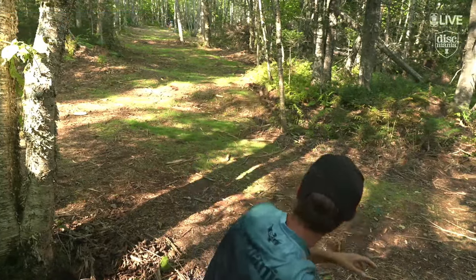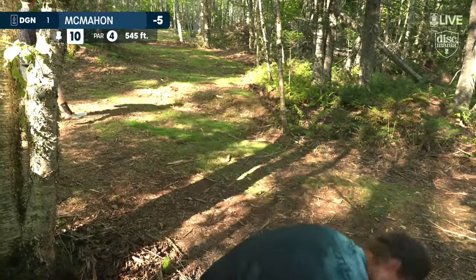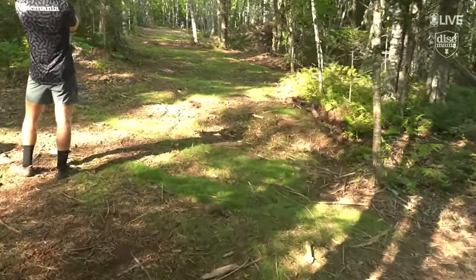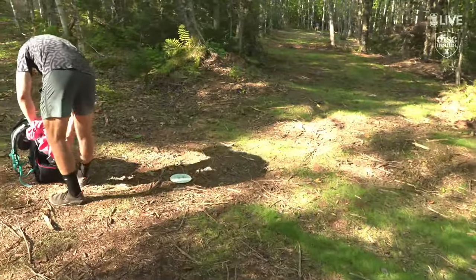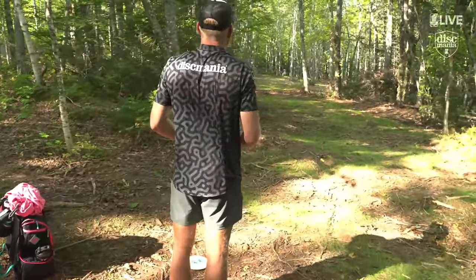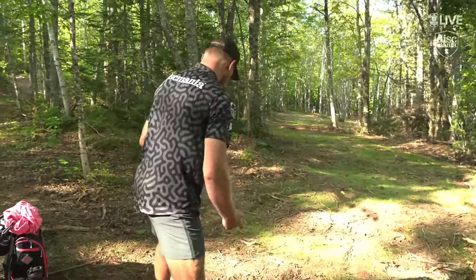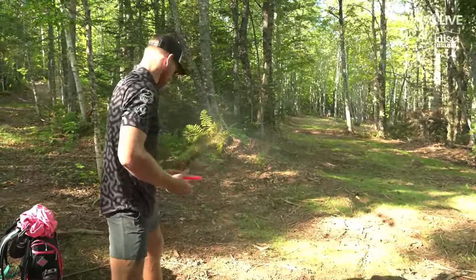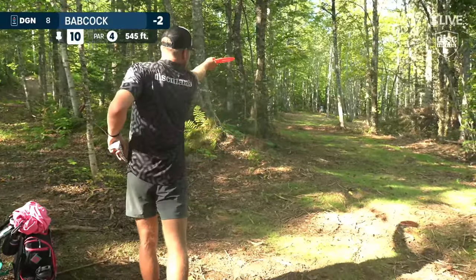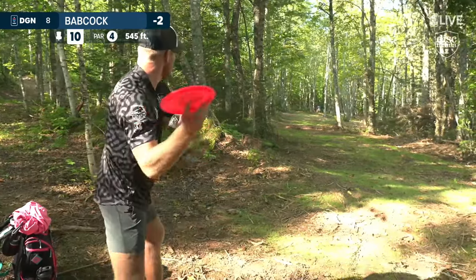Now McMahon. He was in a great spot, too. Just hated it right out of his hand. See, I like how Gavin is a little bit left to give him a little bit more room down the middle, as opposed to dead center where he might have to try to push it. I think he's going to have enough room to work this down. Let's hope he has a cloaking device on this one. Yeah, it gives him more room to throw, just kind of that gentle flex. Yeah, exactly.